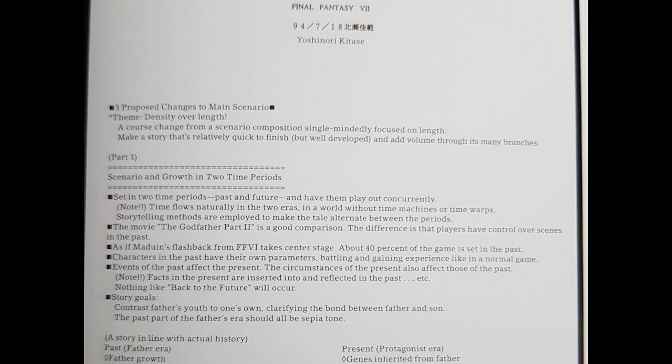Now, this is an interesting insight to the creative process at Square and the Final Fantasy development team, because where this idea was clearly scrapped for Final Fantasy VII, it became the foundation and the backbone for the gameplay and scenario design of Final Fantasy VIII. You know, of course, with the Laguna flashback segments between Squall in the present and Laguna in the past. And I really liked being privy to how these early concepts emerge and percolate among creative teams.